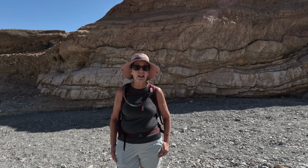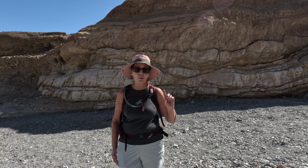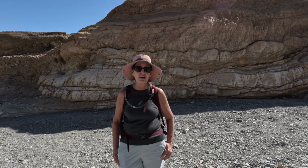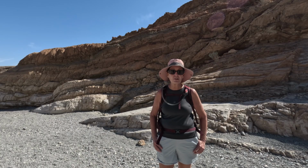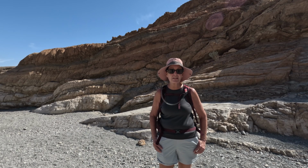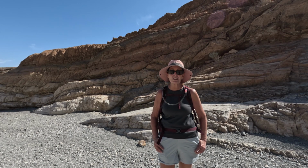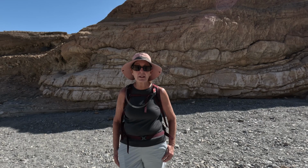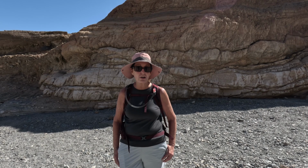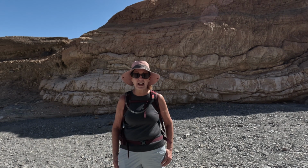We just finished the hike through Mosaic Canyon. I would say if you only have time for one hike in Death Valley, do this hike. It's only 3.5 miles long. If you have time for others, do that, but definitely don't miss out on this one. Beautiful canyon and the rock formations and just the different colors were pretty cool. The rock scrambling is not that hard. A little bit here and there, but nothing that's that difficult.